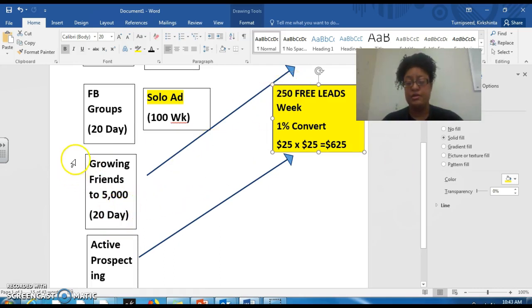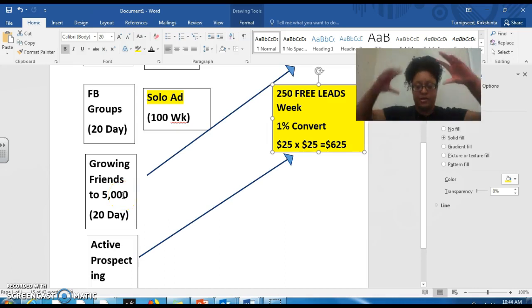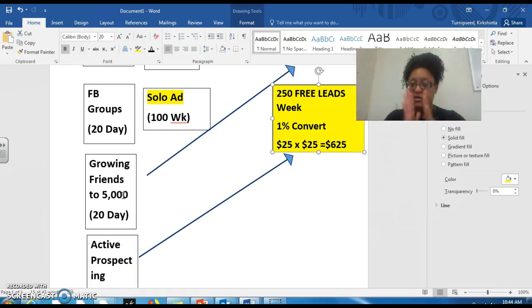Okay, another thing you can do is your Facebook banner. Not your profile picture, your Facebook cover picture. That's what I meant to say.